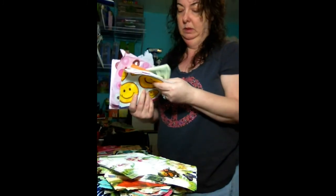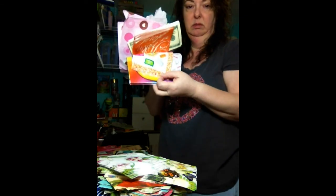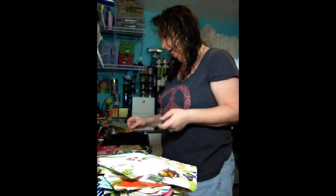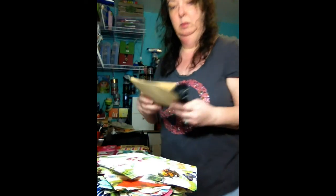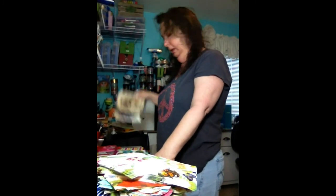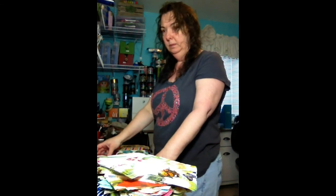Birthday ones, kind of funky ones. Patterns, geometrics. This one should be with the kitchen one. Isn't that cute? Valentine's. I put all these together. I like all these napkins. Holiday, patriotic, coffee. Anyway, so now it's time to start putting our pages together.